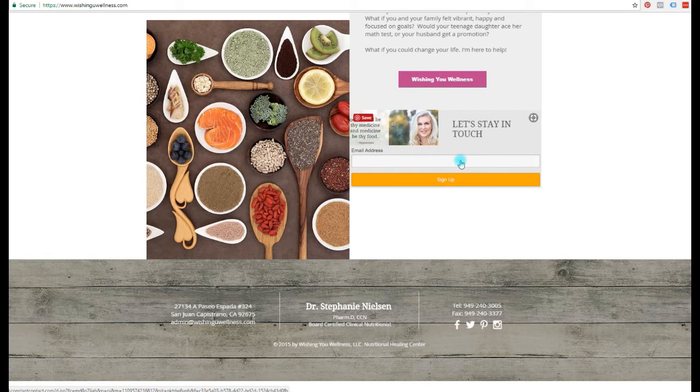Let's stay in touch. You will find that most people are not going to sign up for a newsletter anymore just because newsletters have been around for so long, and so the only way to really get people to engage with you and to leave you their email address is to offer them something for free. Now, you can offer a downloadable report, for example. In your case, it could be recipes, something like maybe gluten-free recipes or something a little bit unusual.